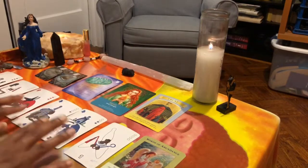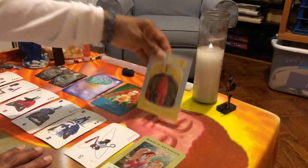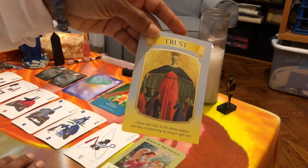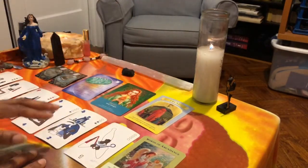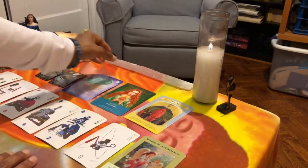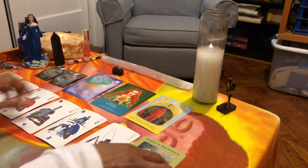You need the energy to fight for the information, to fight for the right to know, and trust that you're going to get that information. I know that God, in his infinite wisdom and love, is answering my prayers right now. So in this case, while we've asked, what have I not told myself? In your case, those who chose number 2, the black tourmaline, it's what hasn't been told to you. And you need that information.